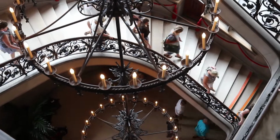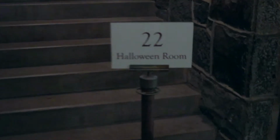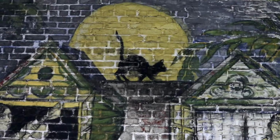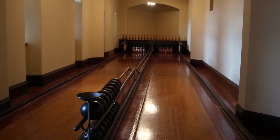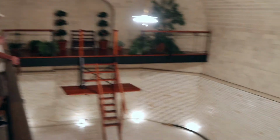So far, it's classically beautiful. So this is the Madonna room where Madonna stayed. I bet this was really amazing when it was actually filled with water.